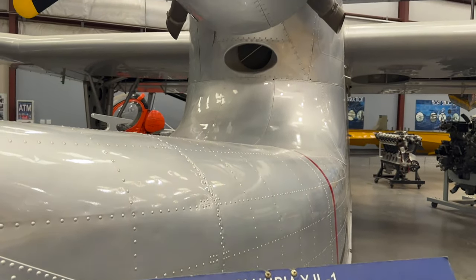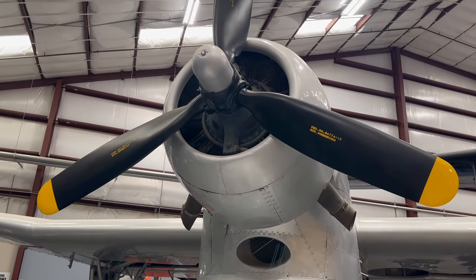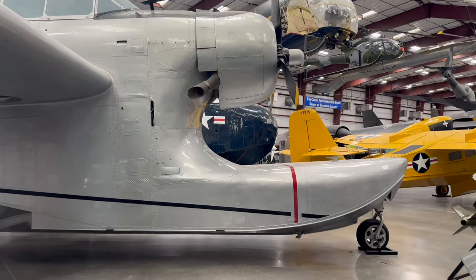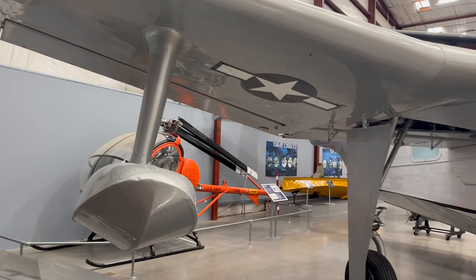The Columbia XJL-1 is primarily known for being an experimental amphibious aircraft developed for the US Navy by Columbia Aircraft Corporation in the 1940s.